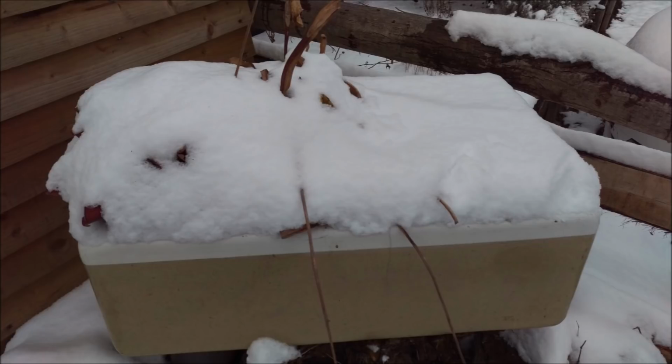There are some native sundews as well, so Drosera anglica is in there, some Drosera rotundifolia is also growing in there, and there are also a few threadleaf sundews. But as you'll see by this picture, it's covered in about 4 inches of snow, so I'm not going to be doing that today, but it would have been a really good video.